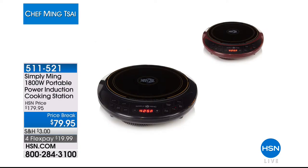Now, this is the very first item I ever bought from Chef Ming Tsai when I was on with him. I thought, boy, is this brilliant. If you've got a plug, you're cooking more accurately and quicker and faster than ever before with the induction burner. I've used this in my RV. I've got it in our old boat. I take it with me everywhere I go because it works so well and it's so accurate.